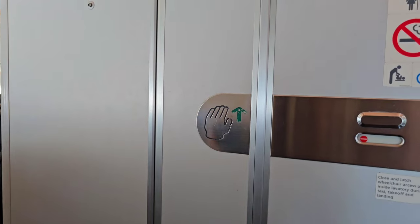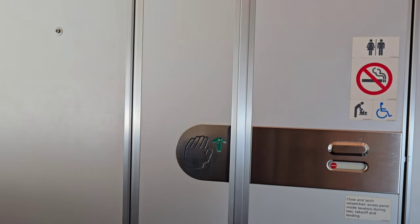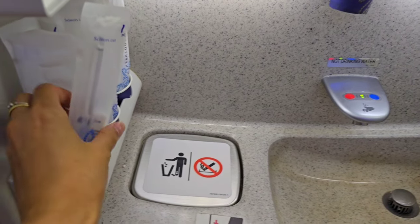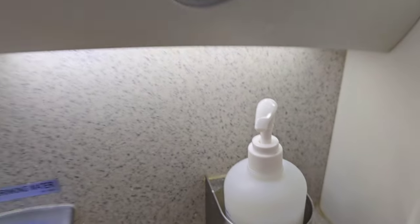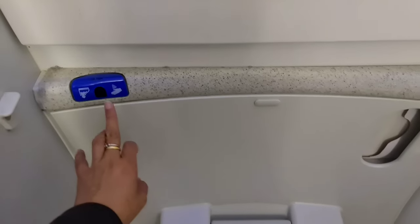To use the lavatory or the toilet in the aircraft, we have to press the door here and close it like this to activate the light inside. Inside the lavatory, we can see some dental kit, hot and cold water, hand soap, toilet tissue, and of course the toilet bowl. If you want to flush, just press this. If you want to throw your rubbish, you have to press this down here to open up the trash bin.